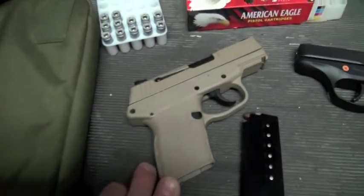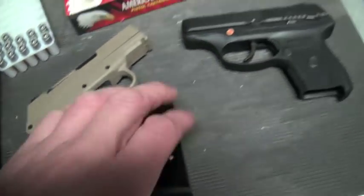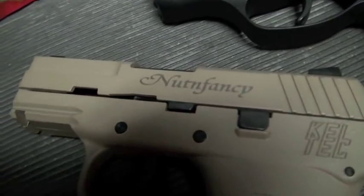All right. By the way, Cerakoted by KelTec for testing purposes here in the Nutnfancy project. This is the man that did it right there. He modded that PF9 out, which is a TMP gun. And what do you know? He actually put a little Nutnfancy logo in it. It's kind of special. I have to give shout outs to some people that helped me with that gun later. Absolutely.